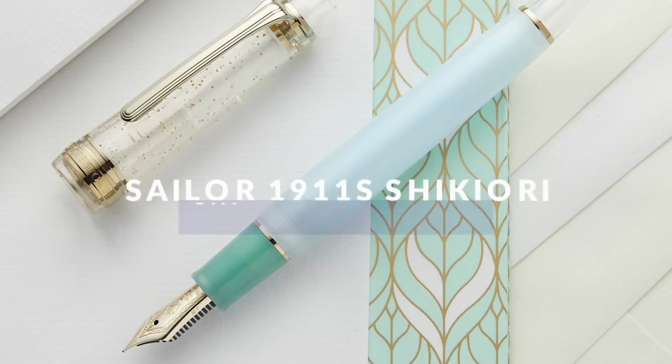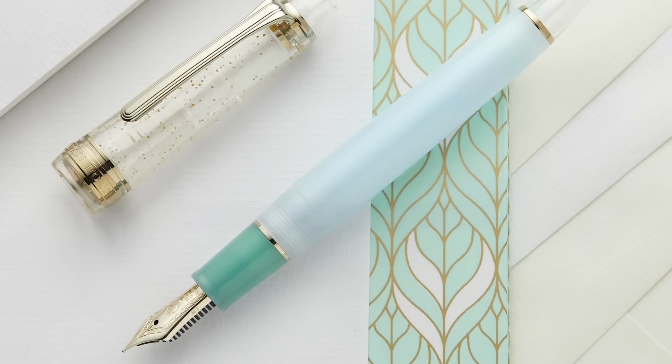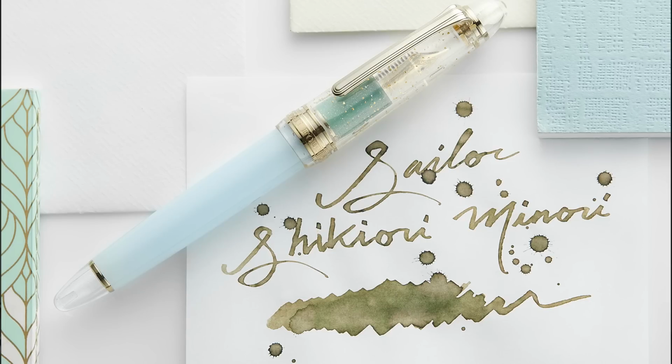So this next one is the Sailor 1911S 5th anniversary limited edition Minori. So this was the 5th anniversary of the Shikiori collection. And this kind of represents to me what I am just continually baffled by with Sailor's pen designs. They seem to put colors and materials together where I'm like, how does this work?